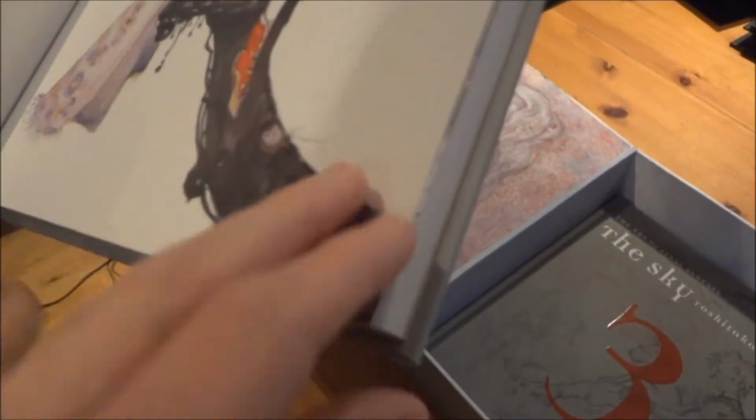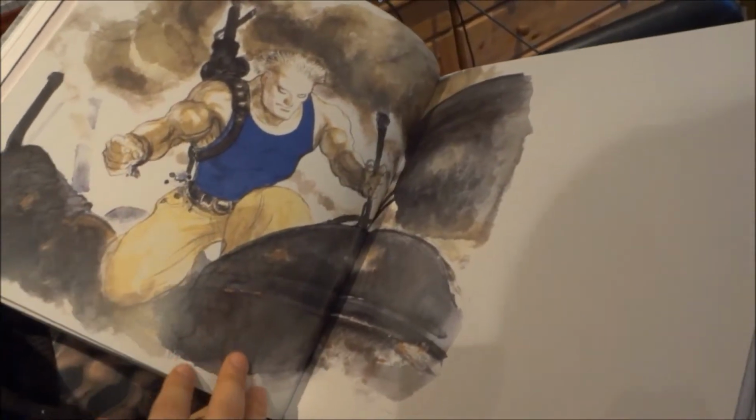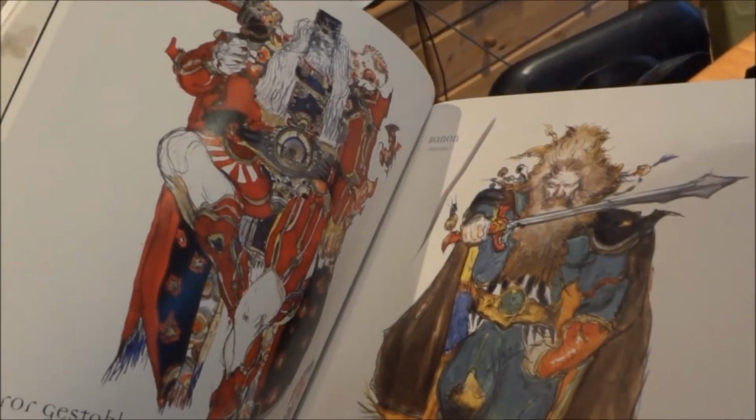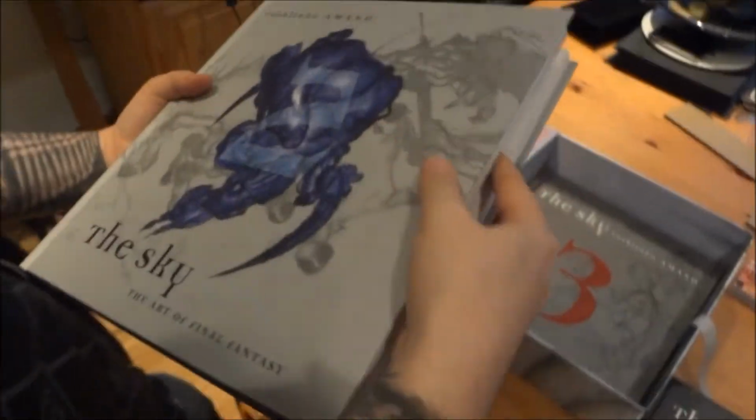We'll be on 148 and there's still a lot of this book left. This was 4, 5 and 6, so there's going to be a lot of Final Fantasy 6 stuff in here. Gestal. There was Kefka briefly. Yeah. So that's a big, thick book.